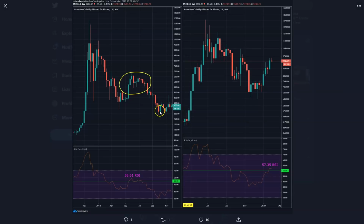Again, look at 2014, right? This was 2014. This is current price action. You can see here that we had come up and tested this line, this 55. It acted as resistance. We dropped down in 2014. Same thing we did right here in 2019. It came back up for a retest, had a false break above it, got up to 58.61, and then collapsed.